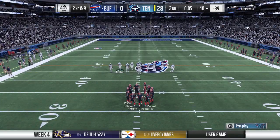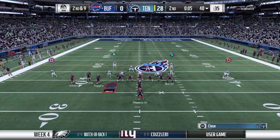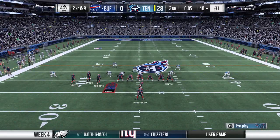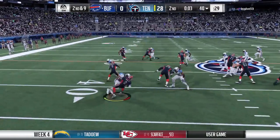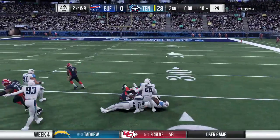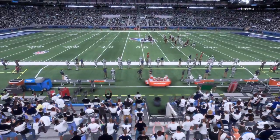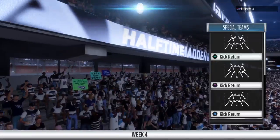And unless this is a quick incompletion, this is likely the last play here of this first half. Here we go. Now a handoff here to his running back. And hit behind the line. He lost the football. It's loose. It's picked up by the Titans. And his crew will take over with a football at the 35-yard line.